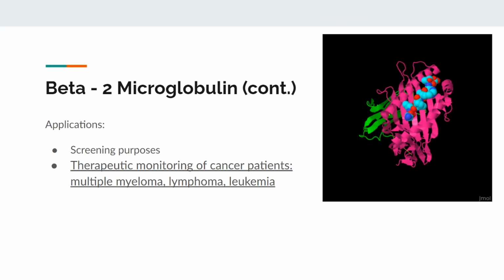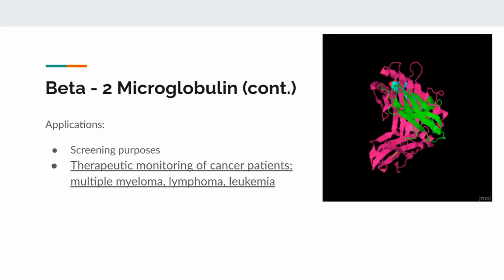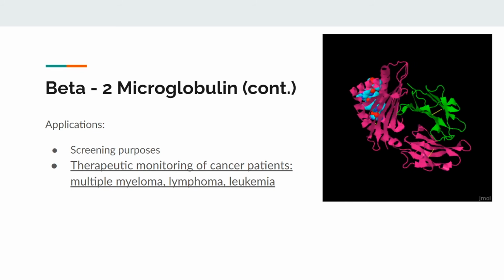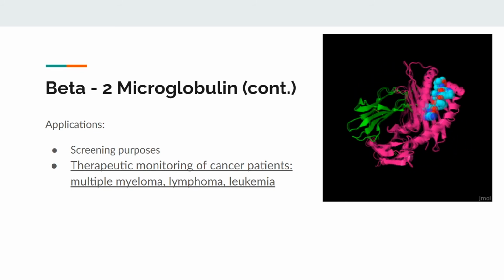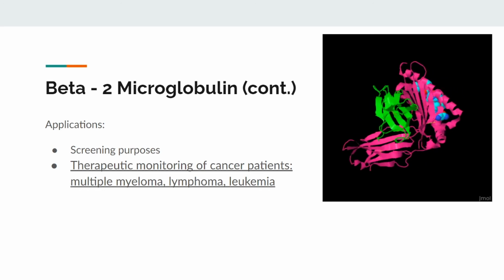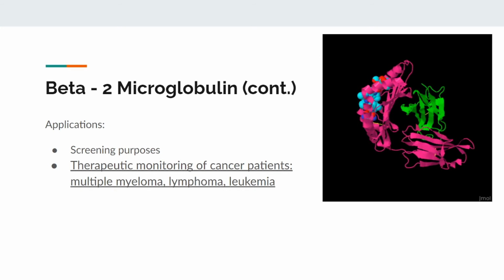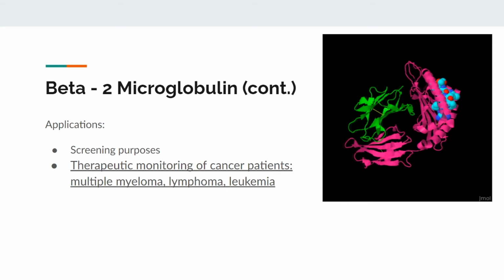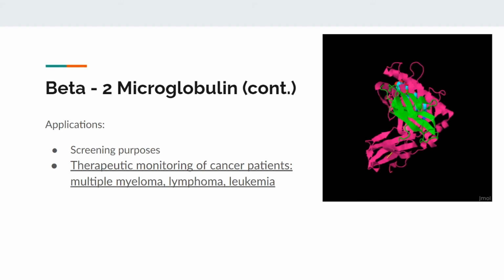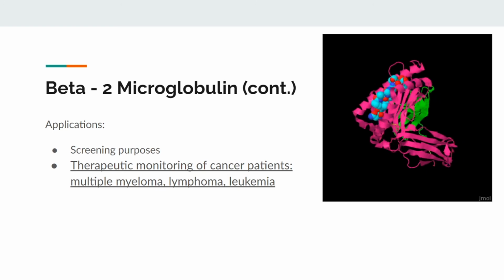So this leads us to applications of measuring serum beta-2 microglobulin, one of which is setting up screens for kidney or liver disease. You can set up a screen for cancer as well. Another big use is therapeutic monitoring of cancer patients. You can measure the amount of serum beta-2 microglobulin and see how it goes down as the patients who have cancer get treated with chemotherapy.